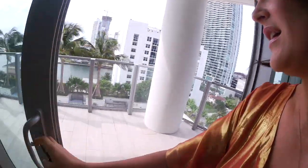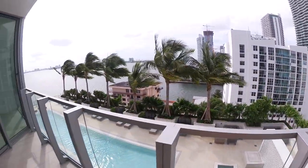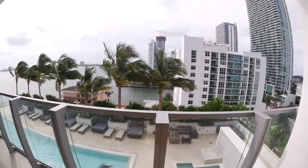And then we can go out here. This is outside and we can see the swimming pool and the bay. This is just one of the swimming pools because there are two swimming pools in this building. I'll give you a better view.